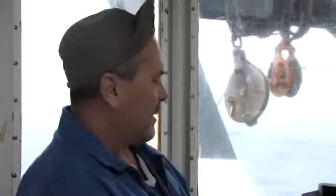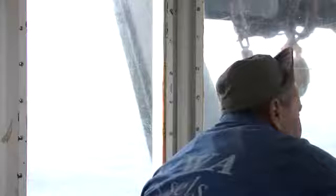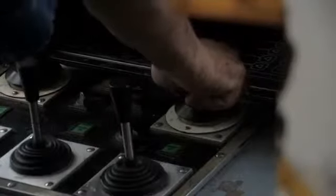Yeah, I've just lowered the CTD down to about 3,000 metres, and I'm in contact with the scientists in the lab down below, and they'll tell me when to stop and when to start bringing it up. And we'll stop at certain depths and they'll set the bottles off. Sometimes there's about 1,500 of the things to do, all different depths, of course. Yeah, hold it there, holding there. Yeah, Roger, standing by.